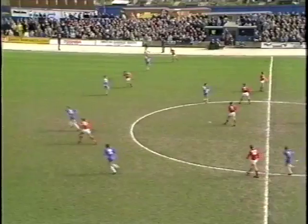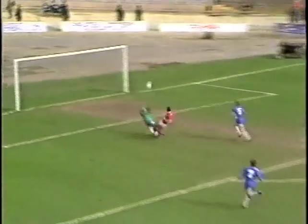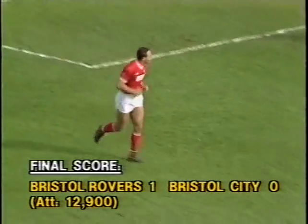Steve Johnson should have tied it up when he was clearly robbed by the wind. The ball blew right over the crossbar. So for Rovers, a memorable victory, and a goal coming from an offside decision.